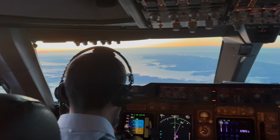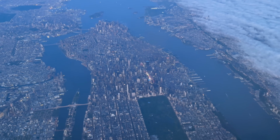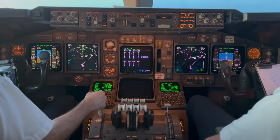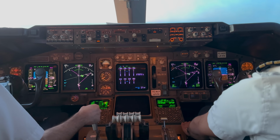Right approach. Okay, 226 Heavy, turn left heading 330. Left 330, got this, 226 Heavy.